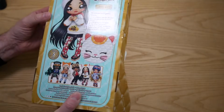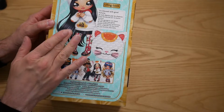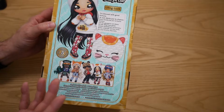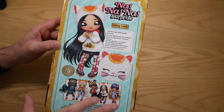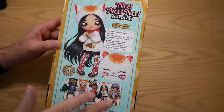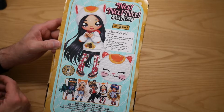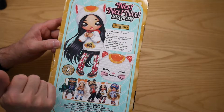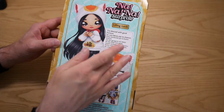And then on the back, we have got an image of all the dolls in this series. So there are 5 of them, including her. So again, this is European packaging. I don't know what the packaging would look like in the American markets, but we have lots of different languages on here, which might mean that we are missing information that you guys have on yours. I don't know. So obviously we have her name, Lilling Luck, and then it says, I'm blessed with good fortune. And then we have it in like French, Spanish, German, you know, lots of different languages here.